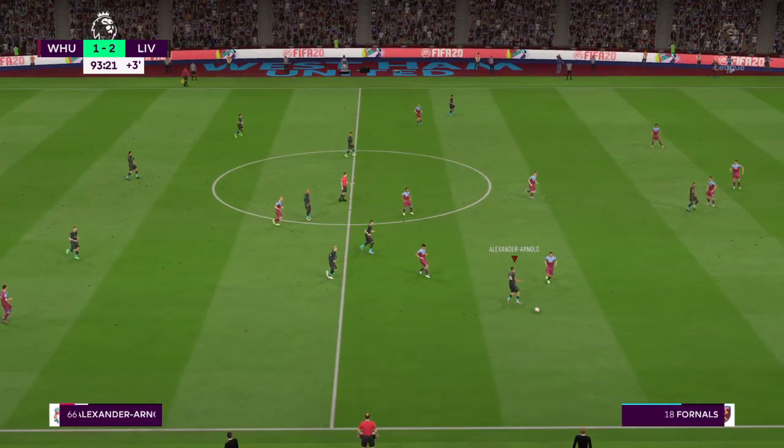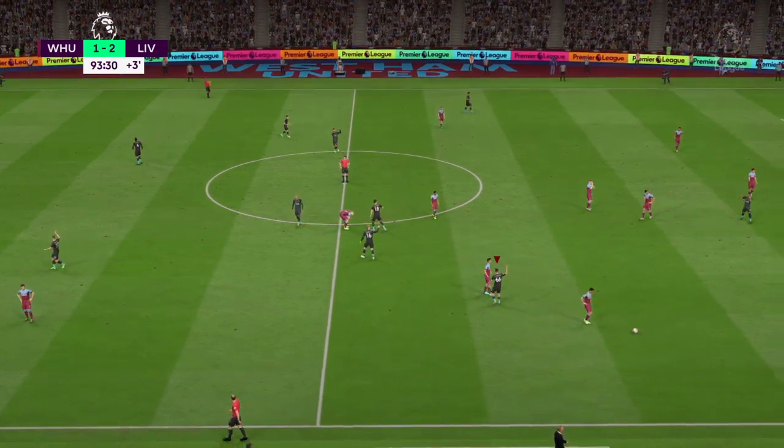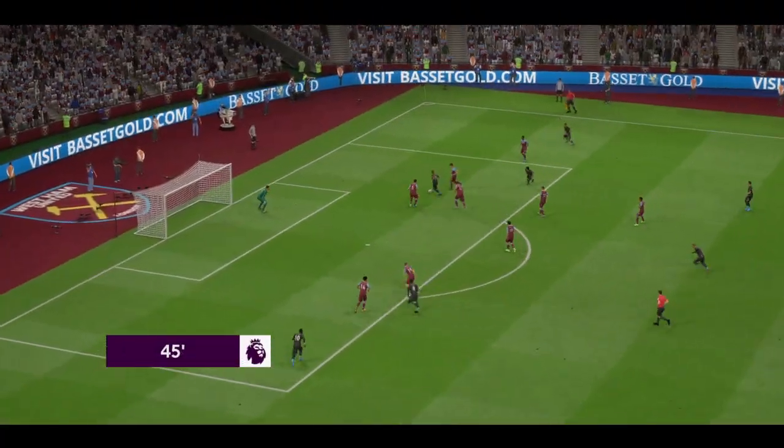Goretzka. That's the final whistle from the referee. Well, no great surprise. On to Mbappe.